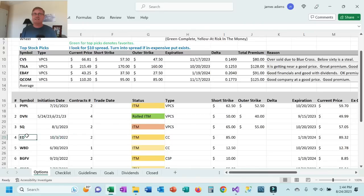Now this is Con Edison, ED, and I've had this for almost as long as Coca-Cola. I'm probably going back 10 years, so my cost basis is really, really low. The strike is 85, so it's almost $5 in the money. And the interesting thing about this covered call, and it's a covered call, is it's been in the money. I think I've rolled it twice while it's been in the money.